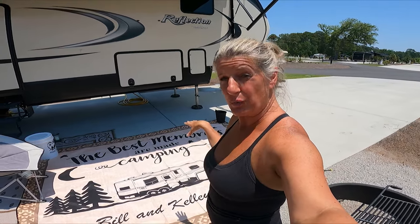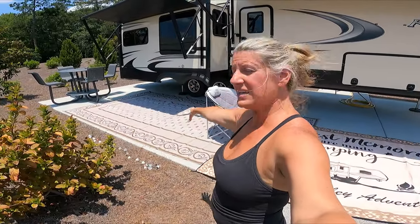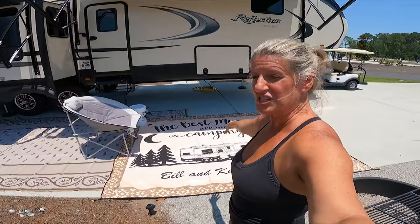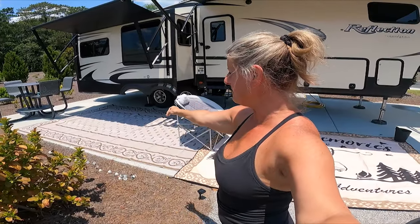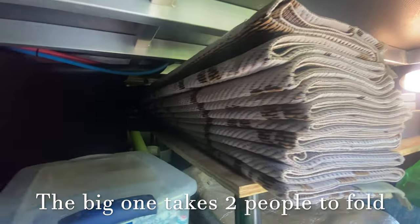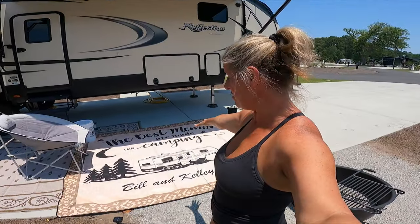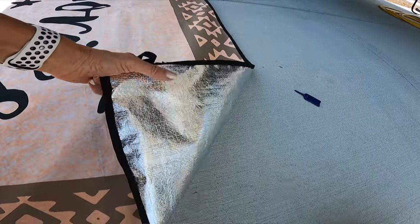Now, I've really enjoyed that this week while we're here in Hilton Head. It gave us extra space because we already have this rug that we had gotten from Amazon, and I will link it below. But this is a great addition because this rug here is super heavy and big and cumbersome to try to fold up, and it takes up a lot of room. Where this rug that I got here, it folds up super small, has the reflective backing, and it's extremely lightweight.